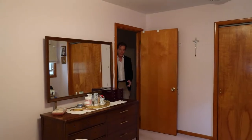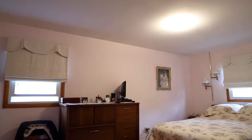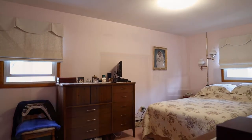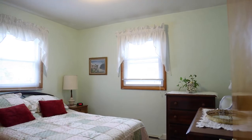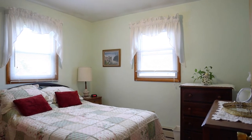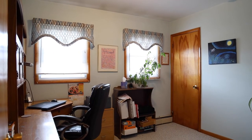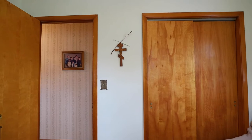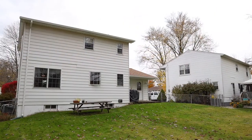On the second floor, there are three bedrooms, all very good size, and a full bath. The windows are all replacement windows. There's updated carpeting. It's all in move-in condition, and at today's prices, this is a great value. And although there is baseboard hot water heat, there is also central air conditioning.